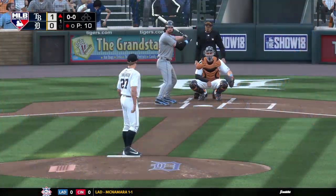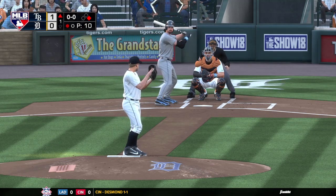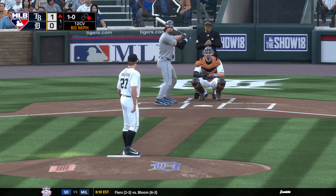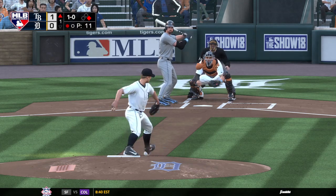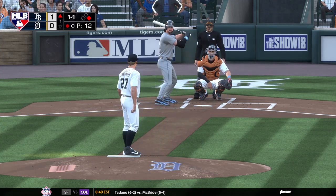So here's the cleanup hitter, Jeremy Pitts, as he'll get his first opportunity in this one. Ready to deliver. Here's the first pitch. And a breaking ball stays outside. He's running. And that's into the corner, a foul ball in right.